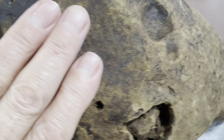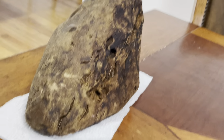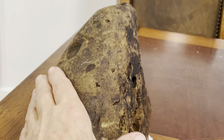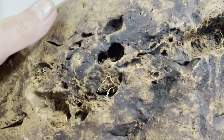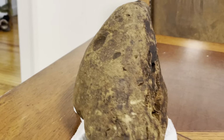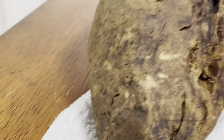Everybody told me this looks like a dinosaur head. I don't know. I'm not an expert. I know a little bit about rocks and things, but not like professional people. Look at this one. Everybody told me it looks like a dinosaur head. What do you think, guys? Dinosaur head?